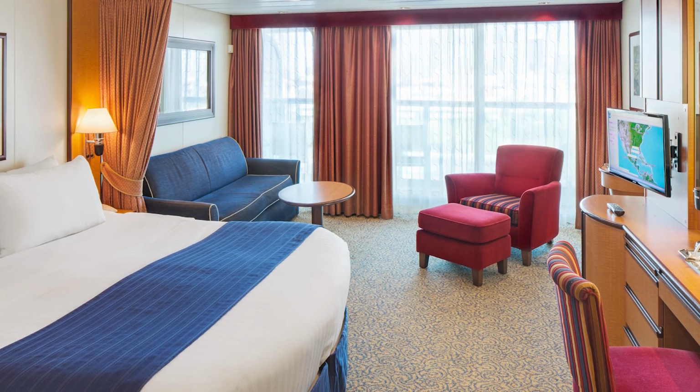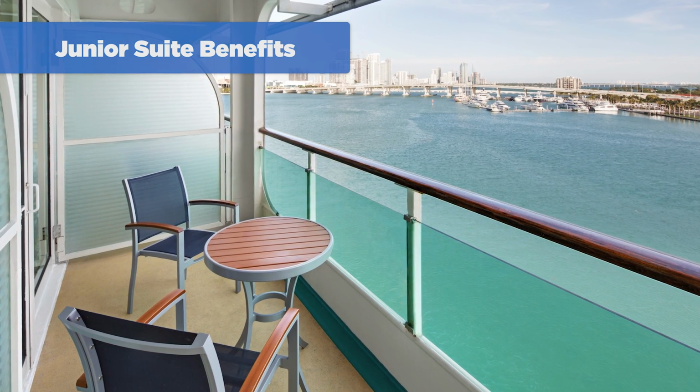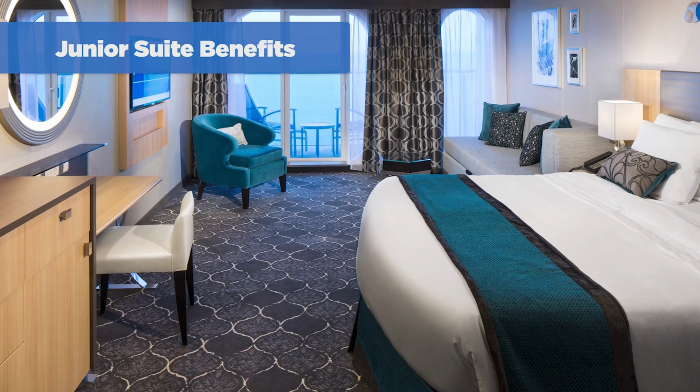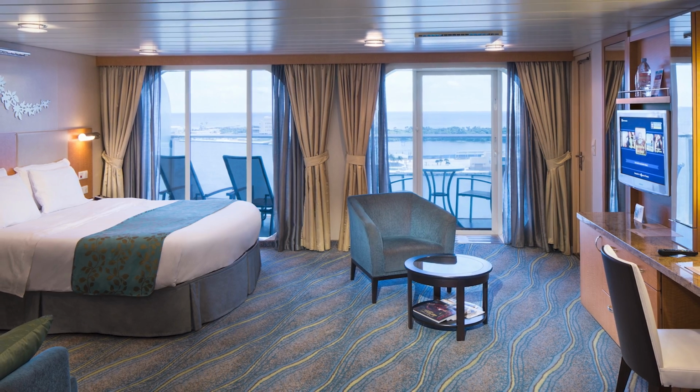Now, if you're staying in a suite, it's important to quickly mention that despite the name, junior suites do not enjoy the full suite benefits. This means that no suite lounge access or concierge services. Think of a junior suite really as just a really large balcony room.